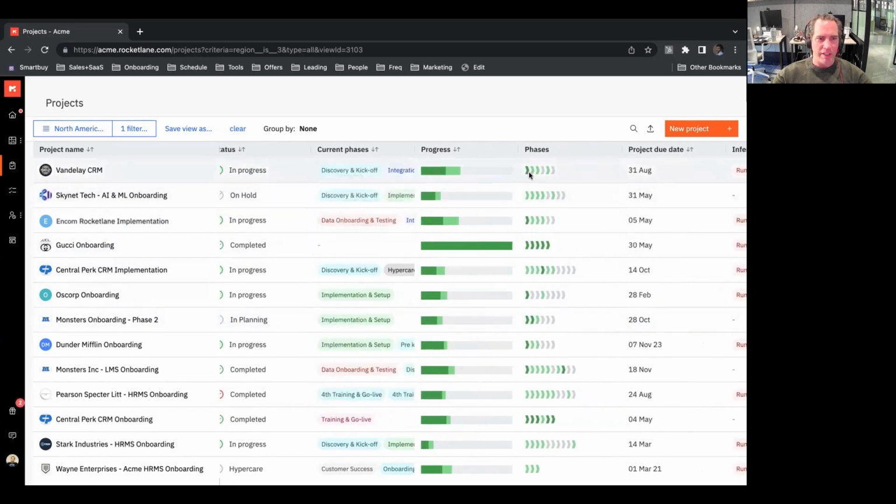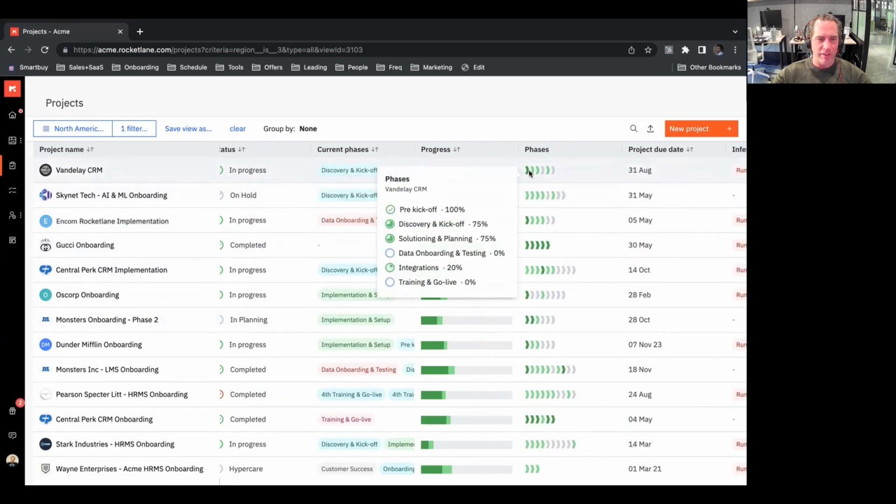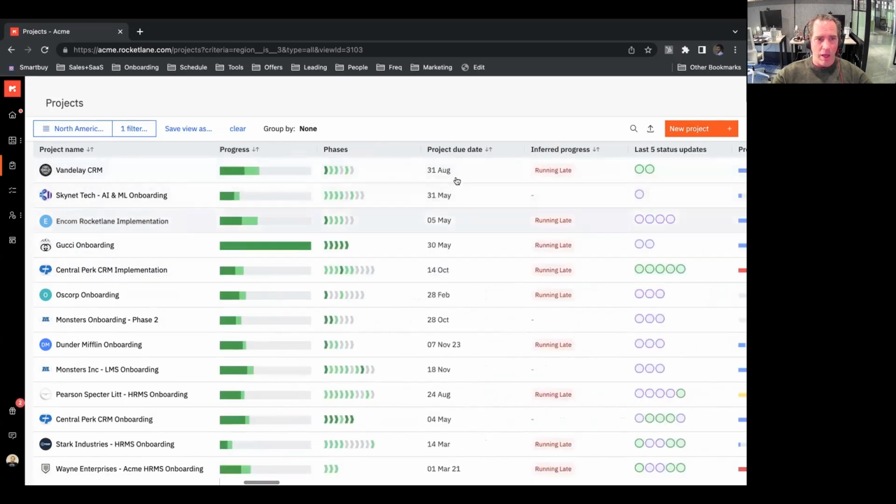You can even get a breakdown into each of the phases and where each of those phases are at and what's next with each of them. We've also got a mathematical algorithm here that will tell you whether we think you're on time for this project or maybe whether you're running a little bit late, not just based on the number of tasks, but also how long you've budgeted for each of those tasks and what dependencies you've got.